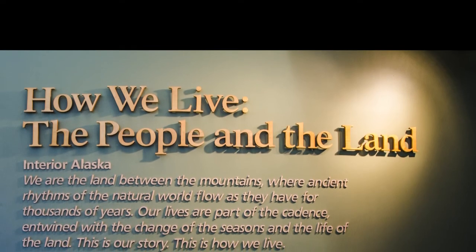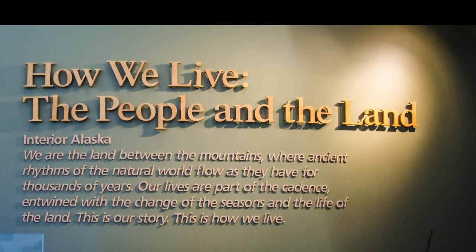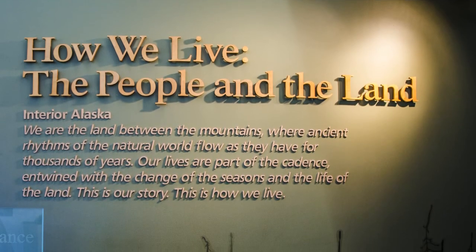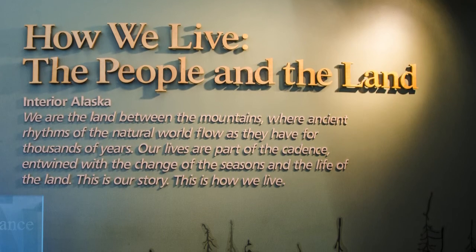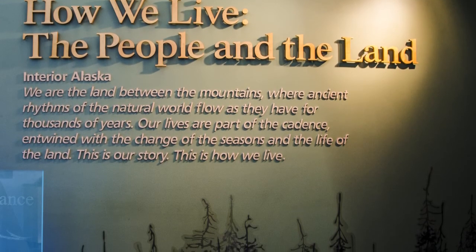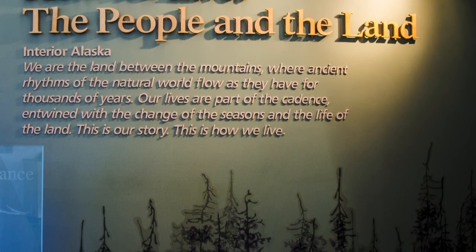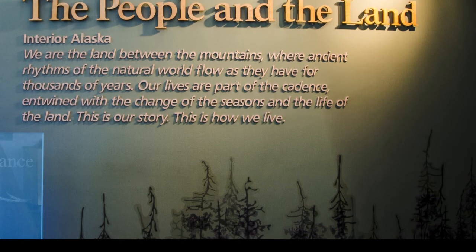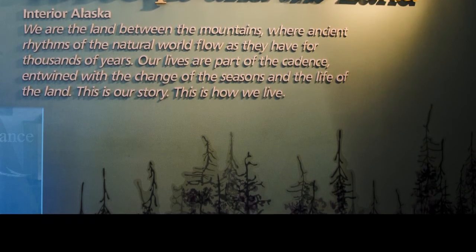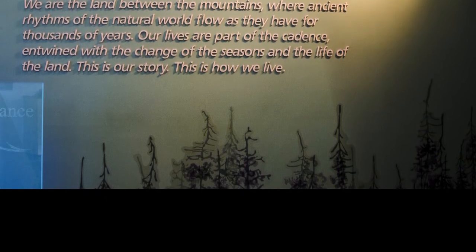How we live, the people and the land, interior Alaska. We are the land between the mountains, where ancient rhythms of the natural world flow as they have for thousands of years. Our lives are part of the cadence, entwined with the change of the seasons and the life of the land. This is our story. This is how we live.